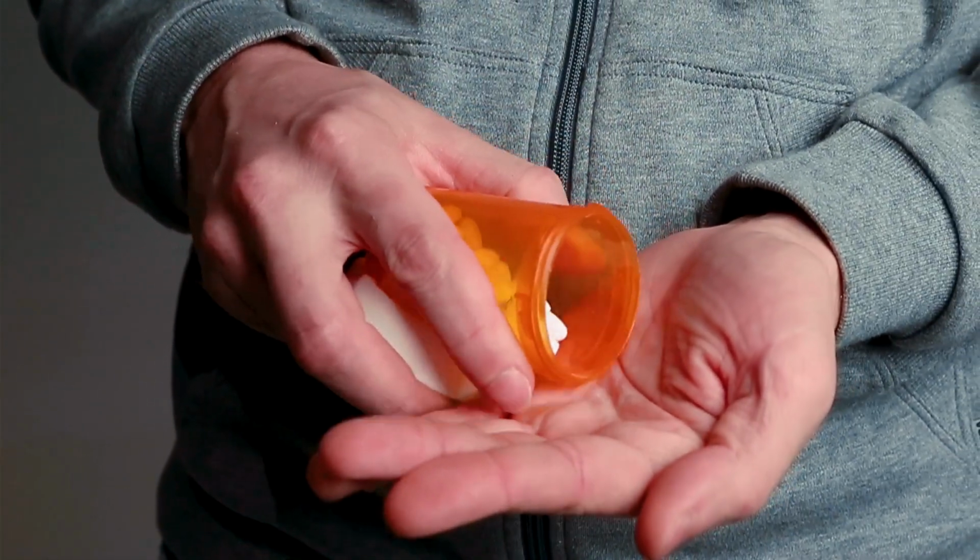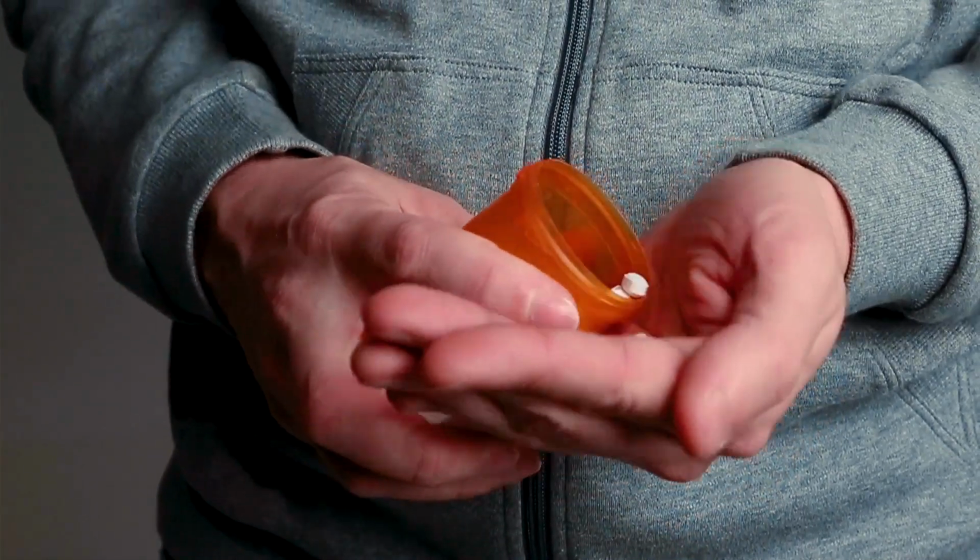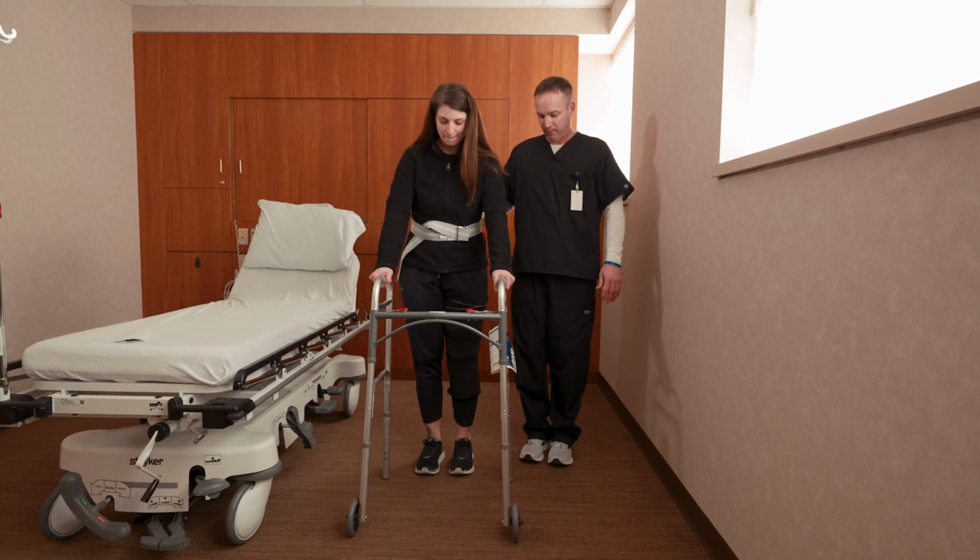Also, when that nerve block does wear off, like I talked about, and that pain does elevate, you're gonna be taking that oral pain medicine, which can sometimes make you a little lightheaded or dizzy. So having somebody with you to make sure you're safe is important.